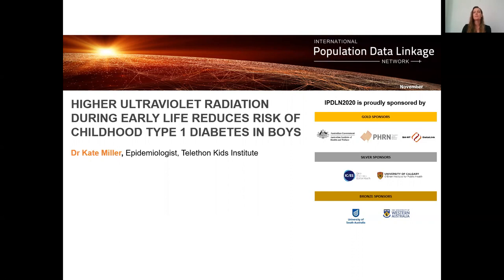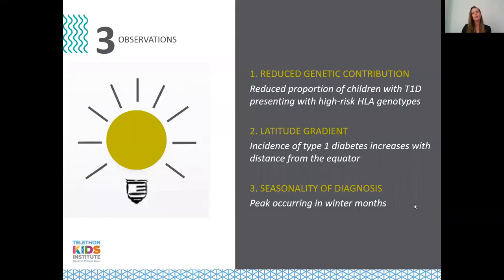UVR exposure has become of increasing interest over the past decade in relation to autoimmune diseases because of its immunoregulatory actions. Recent intervention studies of other autoimmune diseases, such as multiple sclerosis and more recently eczema, have demonstrated an association between higher UVR exposure and lower incidence of disease. It's independent of vitamin D. And there's 3 notable observations. It gives us hope that high UVR exposure may lower the incidence of type 1 diabetes also.